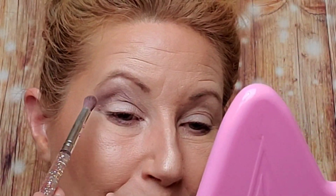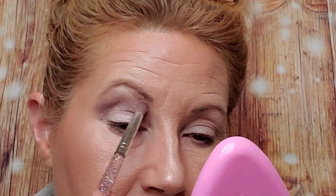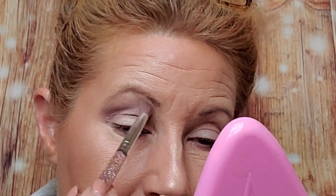So if you go a little too high and hit your brow line with your transition shade, don't stress about it. You can always grab a Q-tip or your flippin' finger and just run it down like this. There's nothing that really can't be fixed, even mascara. Eyeliner, I think, is really the hardest thing to fix, because with a liquid eyeliner, if it gets bumpy or rigid, ugh, it is horrible to try to fix. I am so bad with eyeliner.